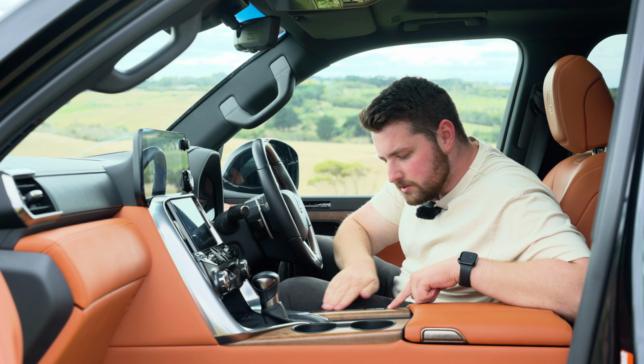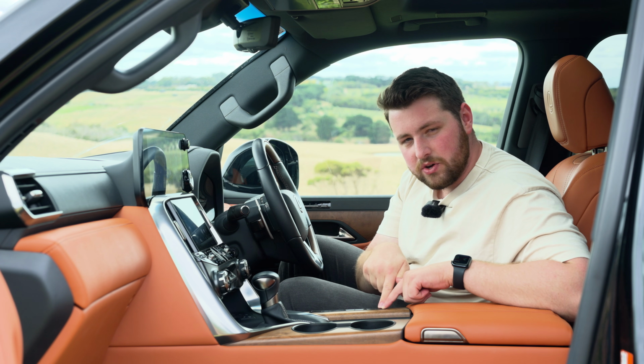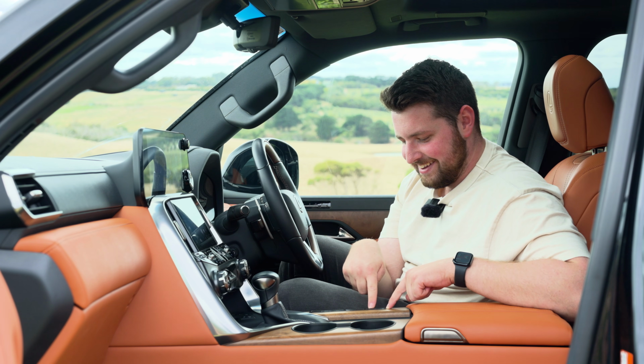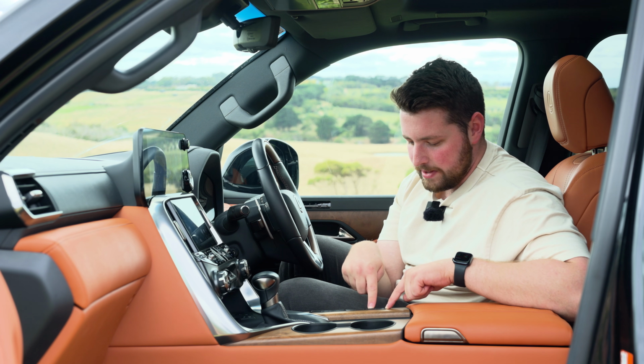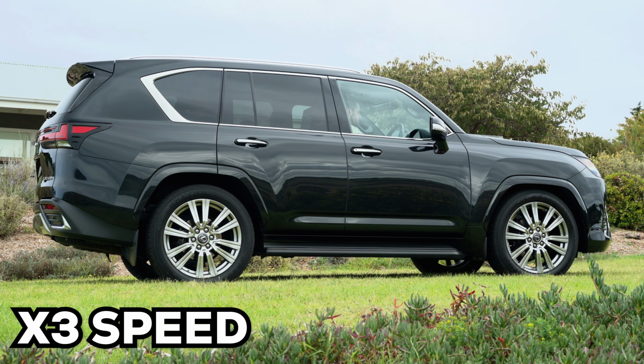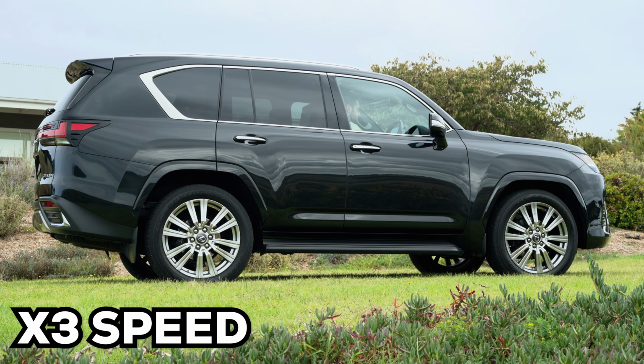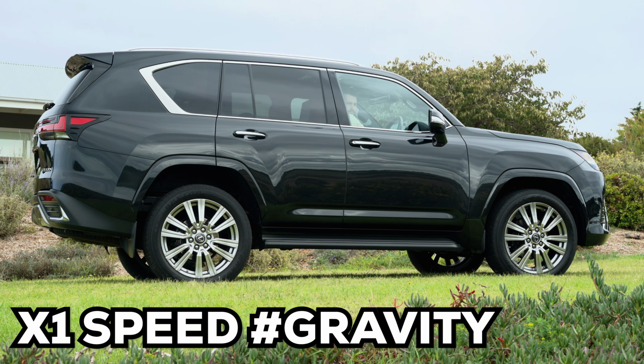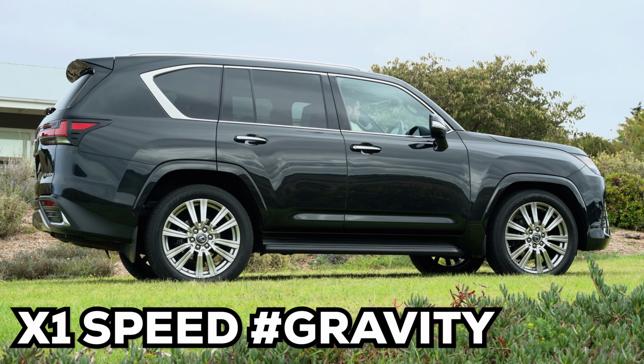Now you've got a row of buttons down here as well. You've got your suspension lowering and highering. Pretty sure you mean heightening. Oh, I don't know anymore. Look, you only really use these when you go off-road, and when you change into your different off-road driving modes, it will raise up the car anyway, and you can lower it down just for ease of getting people in and out of the car. So that's all very cool.